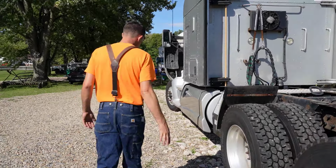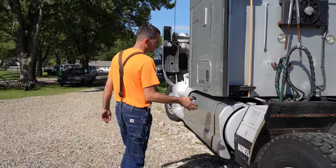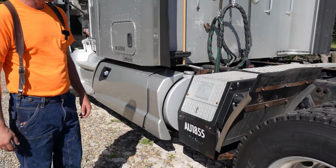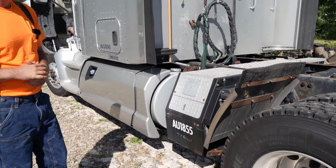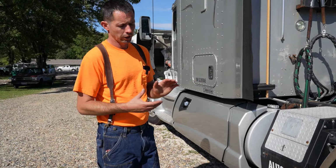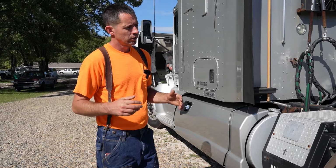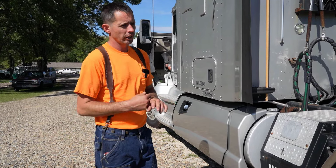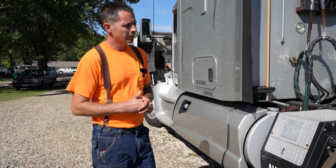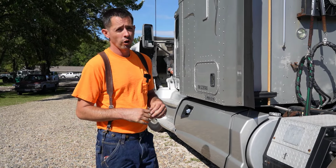Kind of moving on. This truck has an APU. It's had an APU on it since it was born, down in Chillicothe, Ohio. The one thing, when you see a truck with an APU that's been on it since it was new, that truck's not going to have any idle time on it for the most part, hopefully. And that cuts down on your overall hours.